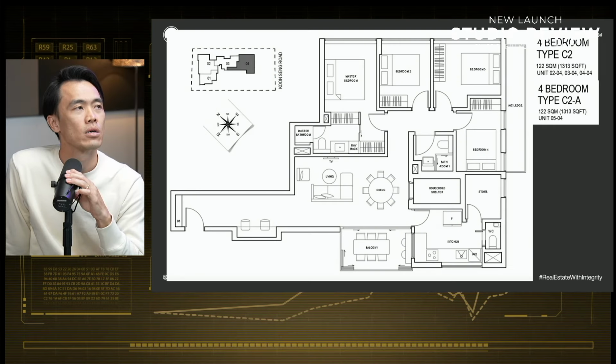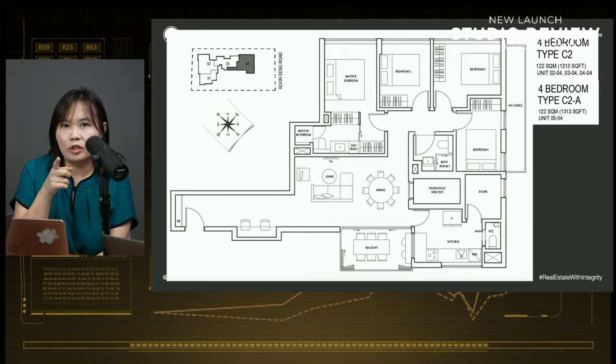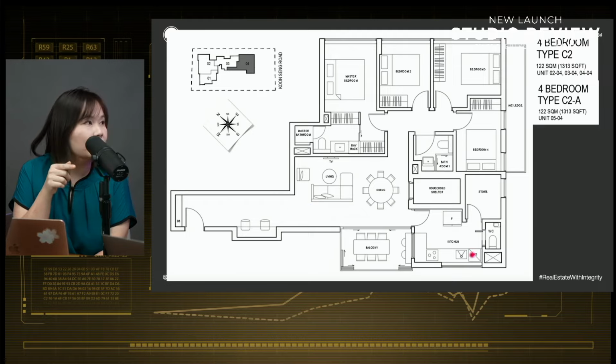Okay. Yeah. How about the other one? This one is a very, very long entrance foyer. This one, if you notice, long. Right, I think it's bigger, much bigger than the other one because it comes with the additional store and the WC. The other layout didn't have the WC.